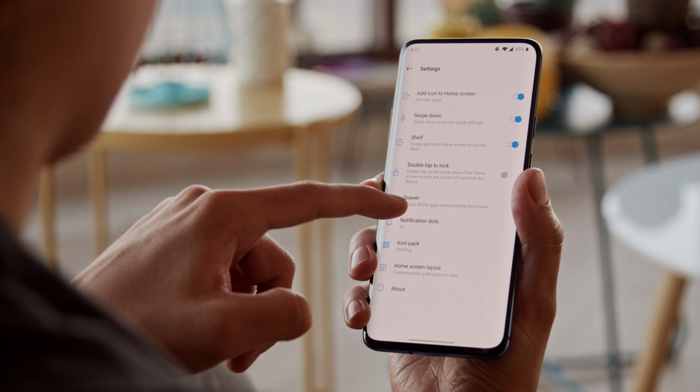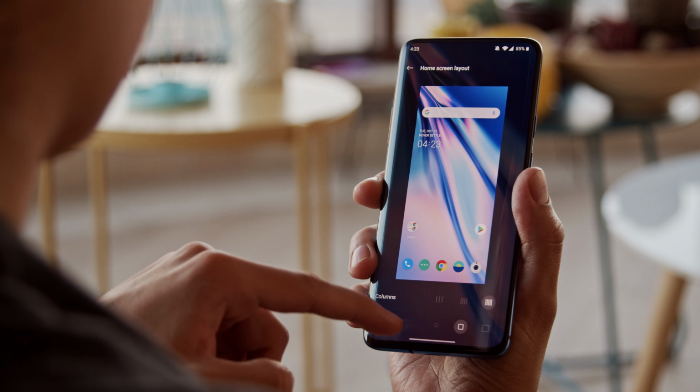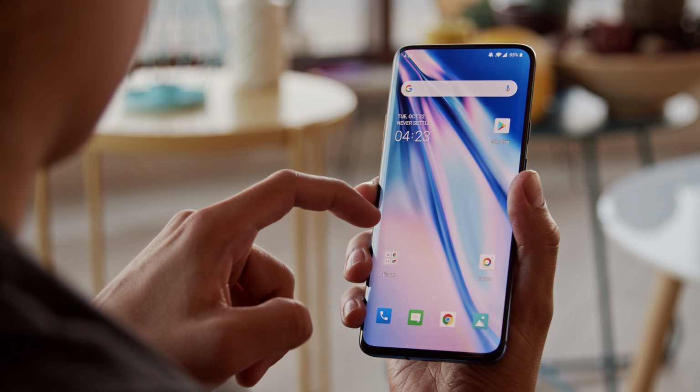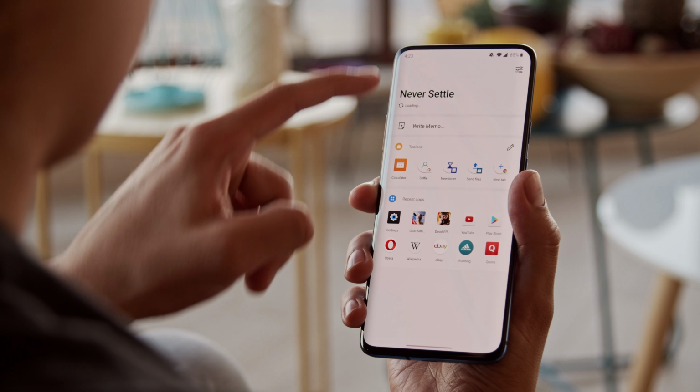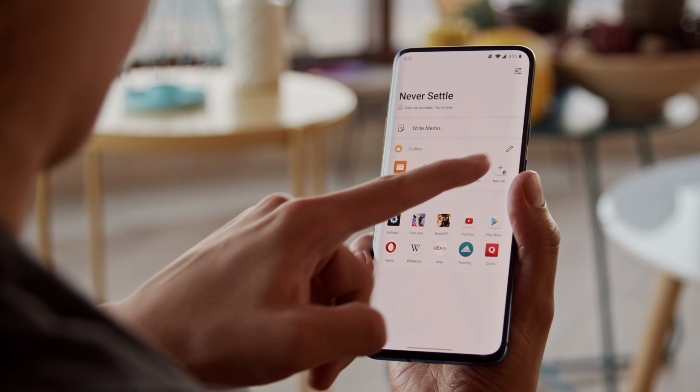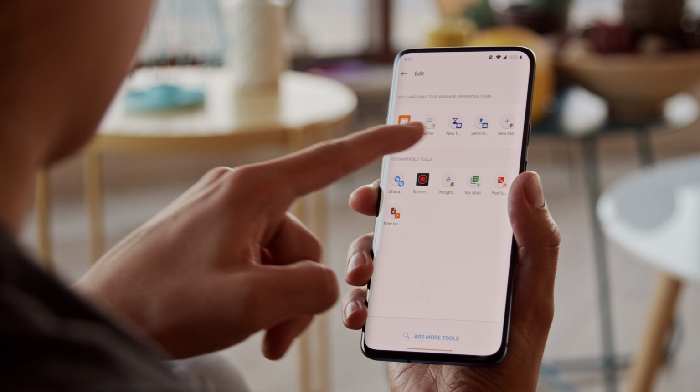There are a few differences though, and one of them is a customization menu that lets you change the look of the home screen and the app drawer. Something unique to OnePlus is what it calls the shelf. It's a page that you can set up with app-specific shortcuts, like creating a contact or taking a selfie.